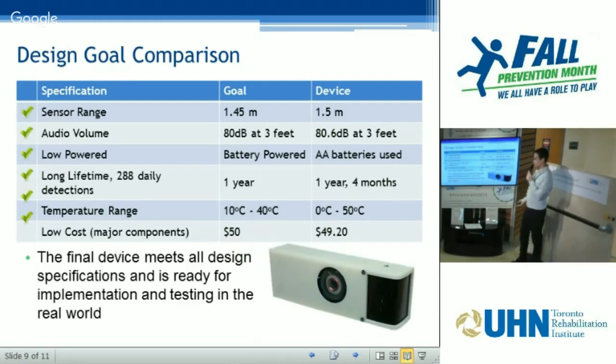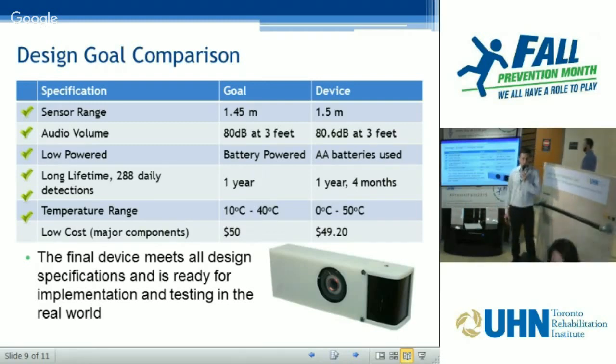The audio volume is sufficient, and that was a problem because with our low power AA batteries, trying to get enough oomph on our sound was difficult. Through some good algorithms, it's managed to be low power. It works in a bunch of different temperatures, which we're able to actually test here in our wonderful winter lab facility. And finally, it has a low cost. All of these components to build was about $50, and at volume, that would be even less. So the final device meets all of these design specifications, and we think it's ready for the real world.